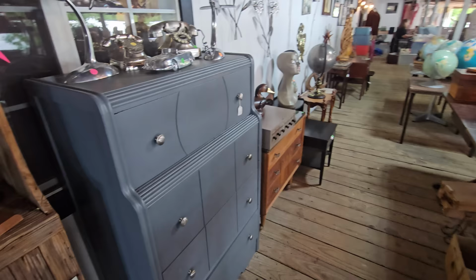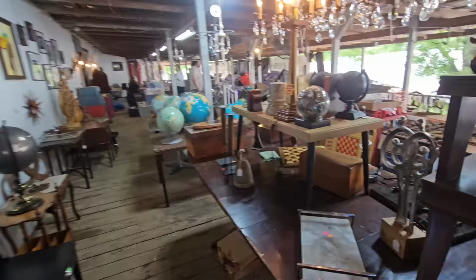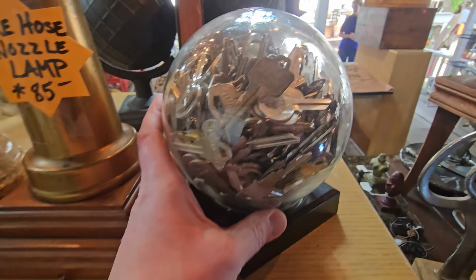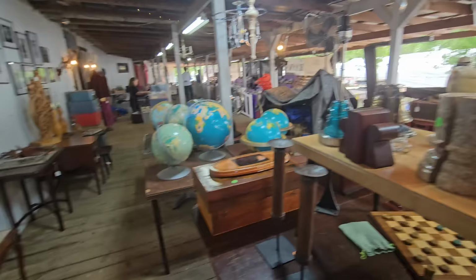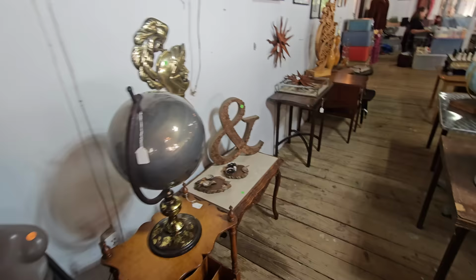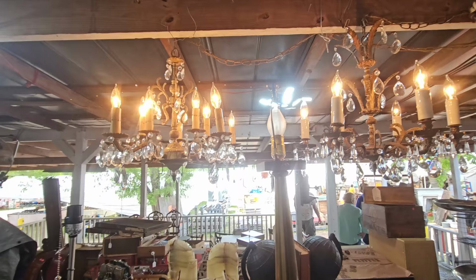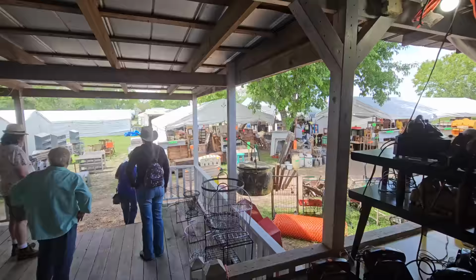So Round Top's kind of like Canton, Texas. If y'all have ever been to Canton, oh wow, look at this. What a great idea for that. 55, pretty heavy. That's smart with your old keys. Got a lot of different buildings along the highway. Parking is only $5.